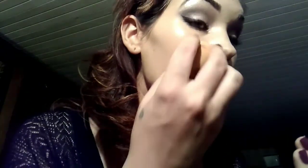But look, I mean, everything looks like it is literally blended in and matches, and it looks like my skin, but better. And when I'm looking in the mirror, it's not caking up, especially around my nose area or in my fine lines. But I am going to set my forehead because I do have lines there that just sometimes don't go away.